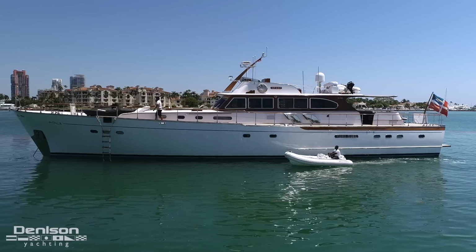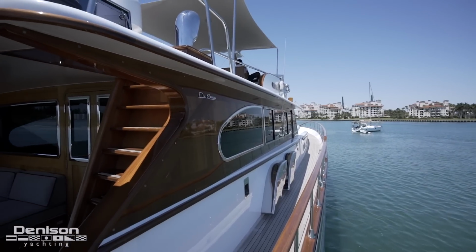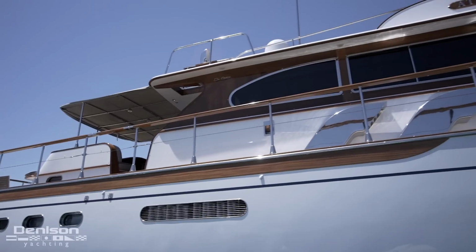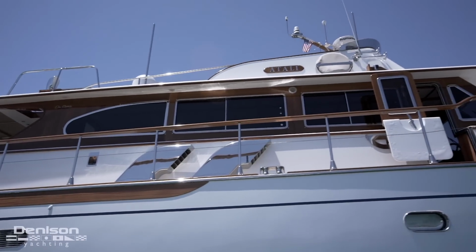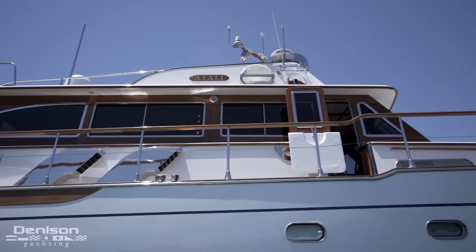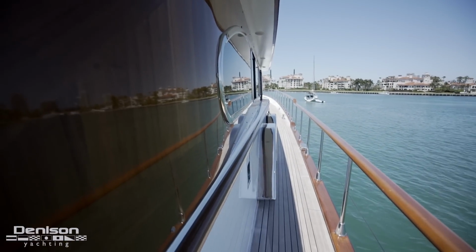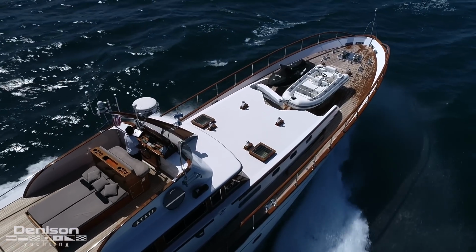You begin your journey forward with a glimpse of the Cesari logo, embedded within a breathtaking backdrop of multi-directional mahogany paneling. Her superstructure maintains that mahogany theme, broken up with simple yet clean spaces of white. We continue to walk along the warm teak runways, using the mahogany cap rail as a guide. These begin to taper as we continue through to the foredeck.